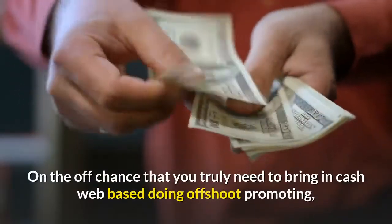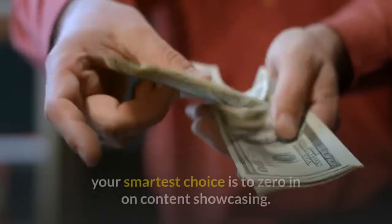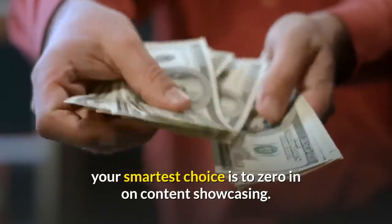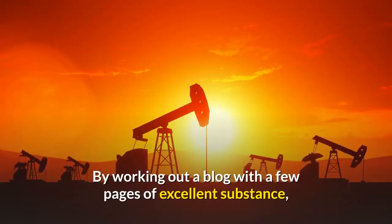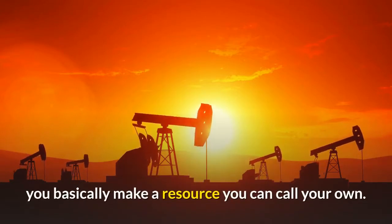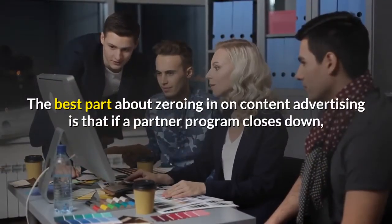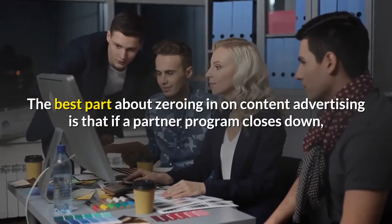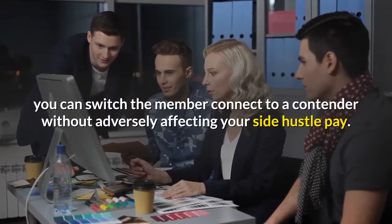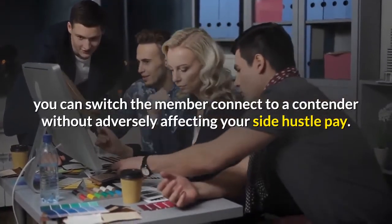On the off chance that you truly need to bring in cash web-based doing offshoot promoting, your smartest choice is to zero in on content showcasing. By working out a blog with a few pages of excellent substance, you basically make a resource you can call your own. The best part about zeroing in on content advertising is that if a partner program closes down, you can switch the member connect to a contender without adversely affecting your side hustle pay.